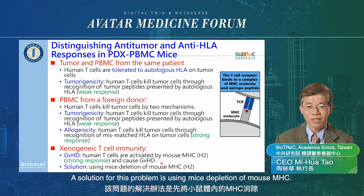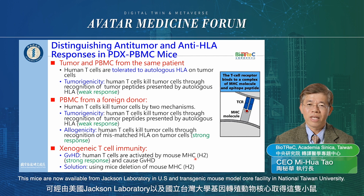A solution for this problem is using mice with depletion of mouse MHC. These mice are now available from the Jackson Laboratory in the US and the Transgenic Mouse Model Core Facility at National Taiwan University.